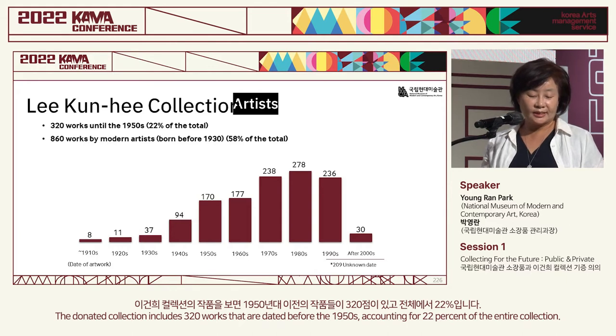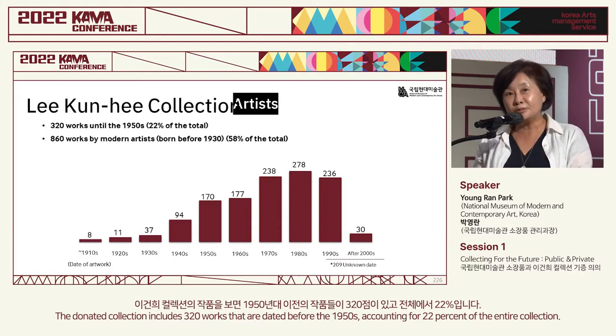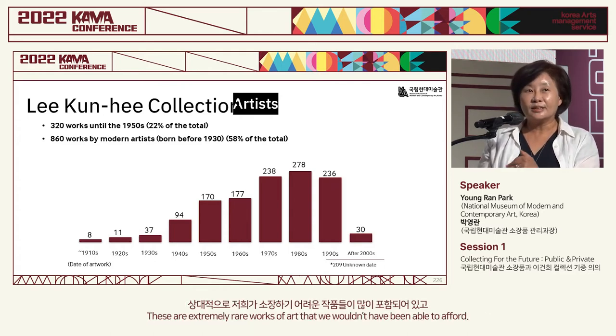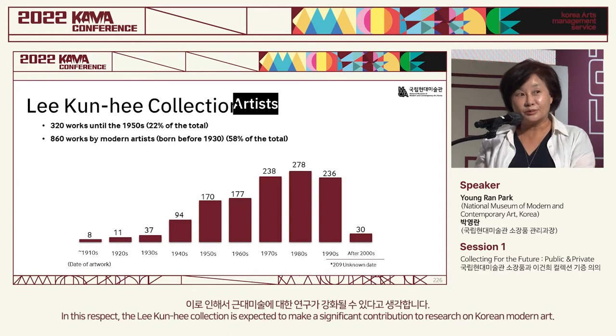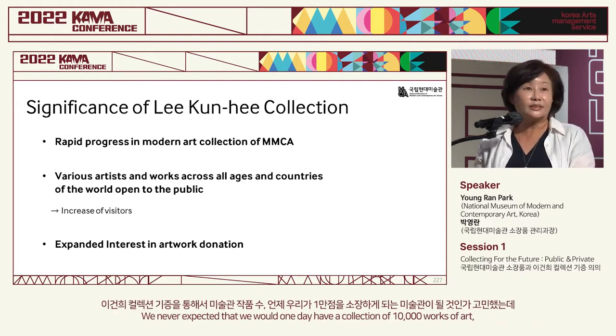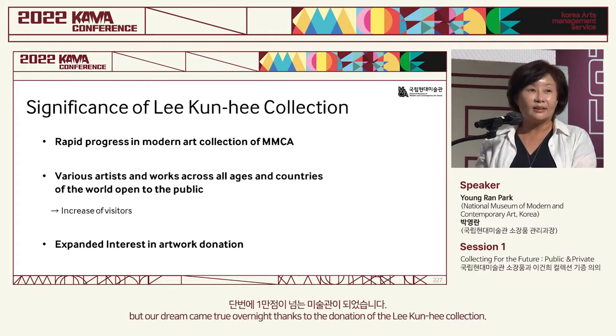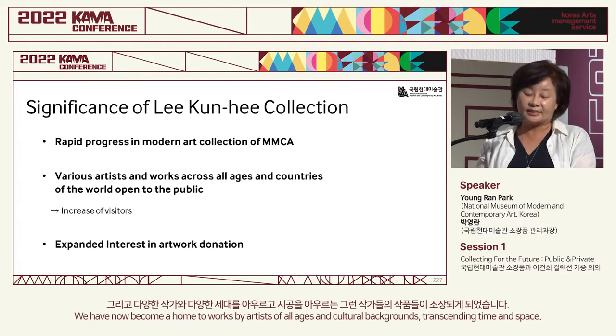이건희 컬렉션의 작품들을 보면 1950년대 이전의 작품들이 320점이고, 전체에서 22%입니다. 상대적으로 저희가 소장하기 어려운 작품들이 많이 포함되어 있고, 이로 인해서 근대 미술에 대한 연구가 강화될 수 있다고 생각합니다. 이건희 컬렉션 기증을 통해서 언제 우리가 1만 점을 소장하는 미술관이 될 것인가 고민했는데, 단번에 1만 점이 넘는 미술관이 됐고요. 그리고 다양한 작가, 다양한 세대를 아우르고 시공을 아우르는 작가들의 작품이 소장되게 되었습니다.